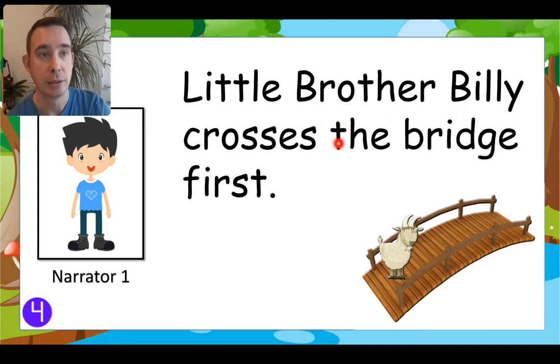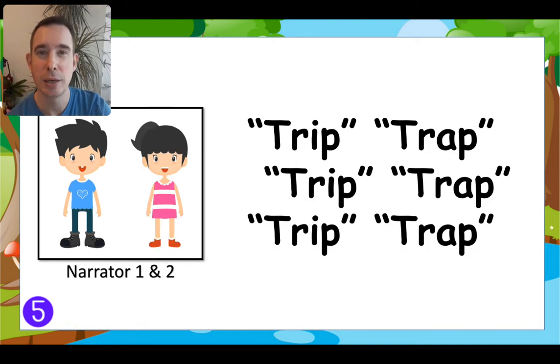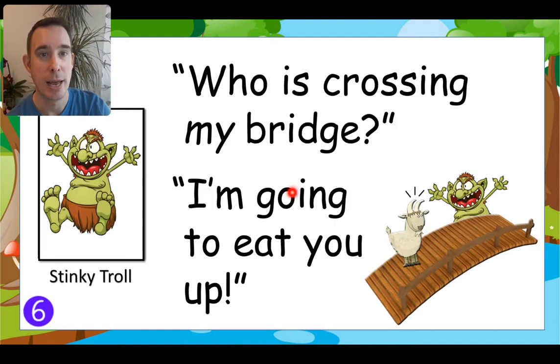Little Brother Billy crosses the bridge first. So there he goes across. And what kind of sound do you hear as he goes across that wooden bridge with his hooves? We have it here. Trip, trap, trip, trap, trip, trap. You can almost imagine him just clunking over that bridge. All right, now we have the stinky troll part. And for a stinky troll, I can definitely use a nice stinky troll voice, I think. As long as it's clear and I can hear it.